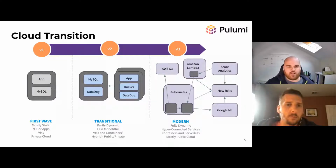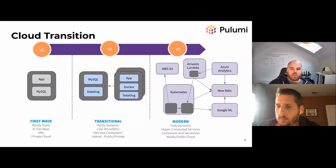If you're starting to take advantage of a bit more SaaS-based things, then your local development machine will need to talk out to other services. And if you're in a fully modern hyper-connected way, taking advantage of things like Lambda or Azure Functions, then it becomes a wee bit more difficult to run the entire parts of your system together.